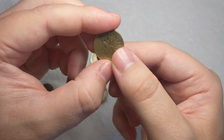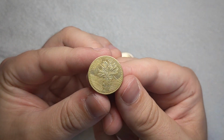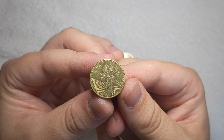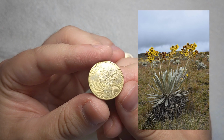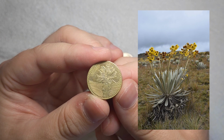Now the 100 pesos coin. This is the only coin to feature a plant. It's the frailejón, or its Latin name Espeletia grandiflora. It's a species of shrub native to the Paramo ecosystems of Colombia. And it usually has yellow sunflower type flowers.